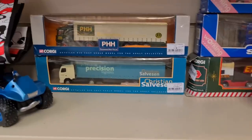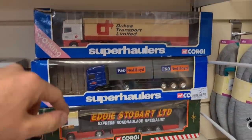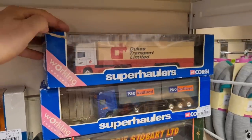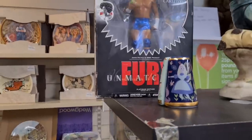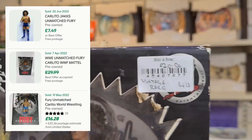Check this out. We got some old Corgi HGVs. Now, when it comes to these HGVs, this is what I look for, super haulers. But £5 each. £5. Rip box. That will be leaving them. This is pretty cool. Look, it's Carlito from WWE. £20 though.